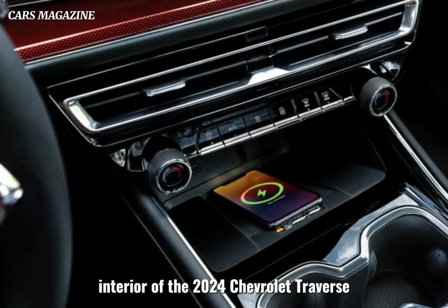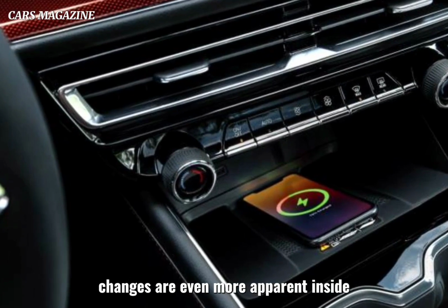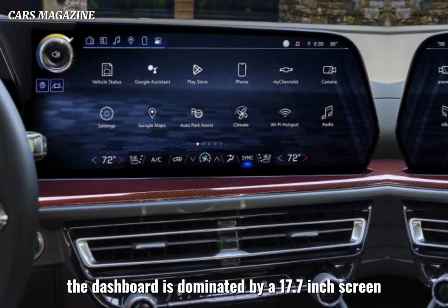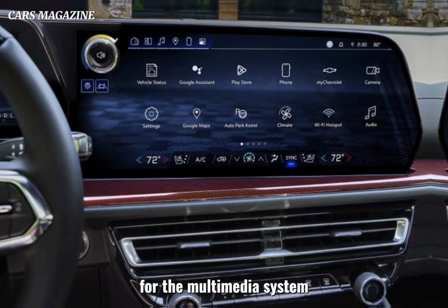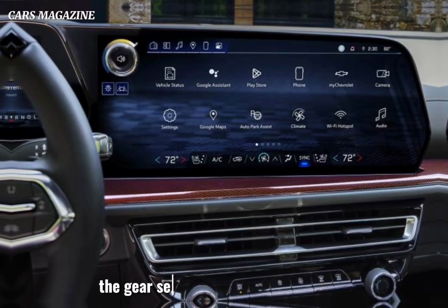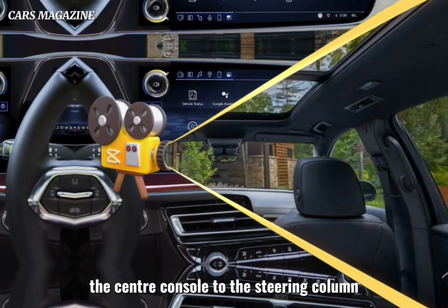Interior of the 2024 Chevrolet Traverse. Changes are even more apparent inside. The dashboard is dominated by a 17.7-inch screen for the multimedia system and an 11-inch instrument cluster display. The gear selector has been moved from the center console to the steering column.